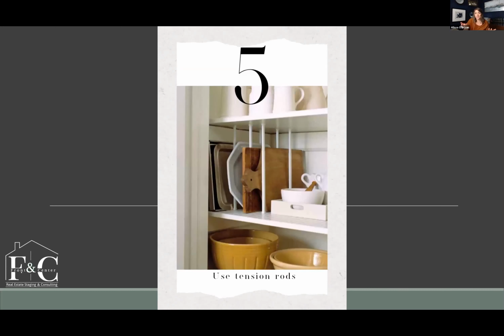And then we also want to look at using tension rods. These are a fabulous little thing that you can easily install. These are great for adding extra vertical storage space in cabinets under the counter, in cabinet space above the counter too. It just really helps to organize those cabinet spaces.